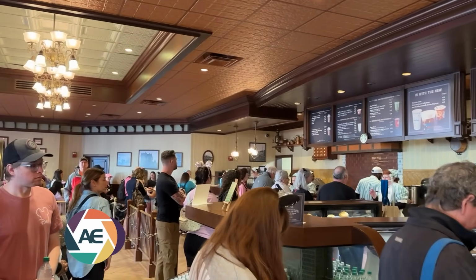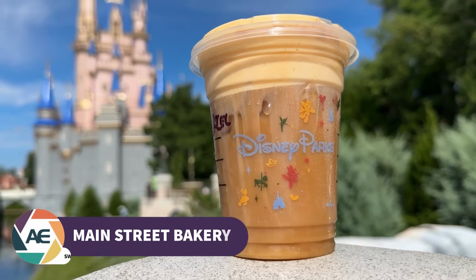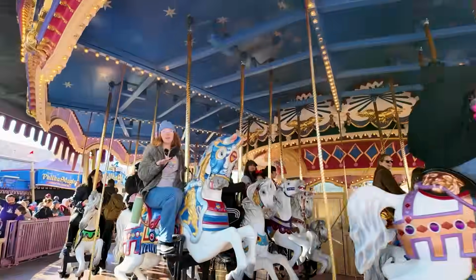And if you don't mind going with something a little simple, Main Street Bakery is a Starbucks location offering the full Starbucks menu and a ton of pastries. And you can grab coffee at the Joffrey's location in Tomorrowland, too. Okay, we're fueled up, back to the rides.